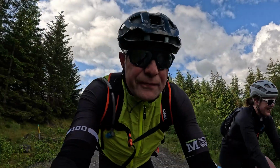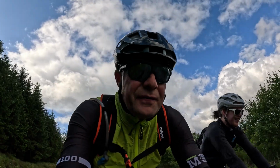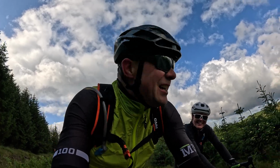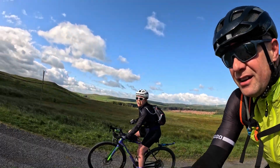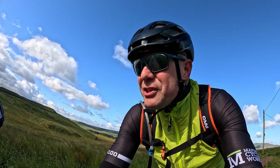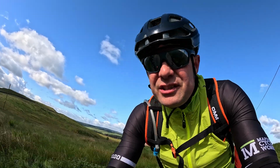But right now we are in the Forest of A. We're about 4 hours in, 75k, and so far just cruising along, eating, drinking, getting the kilometres in. How are the rice cakes, Vic? Yeah, good. Any ride like this is basically man versus food competition. You've got to eat more food than your gut can handle really, but you just got to get it down.